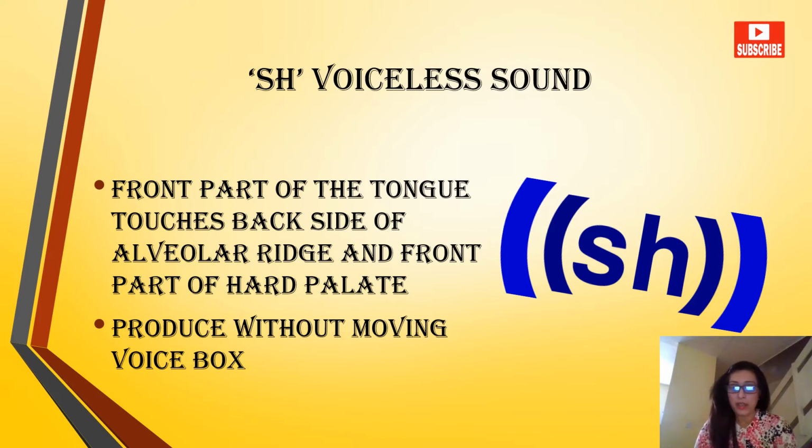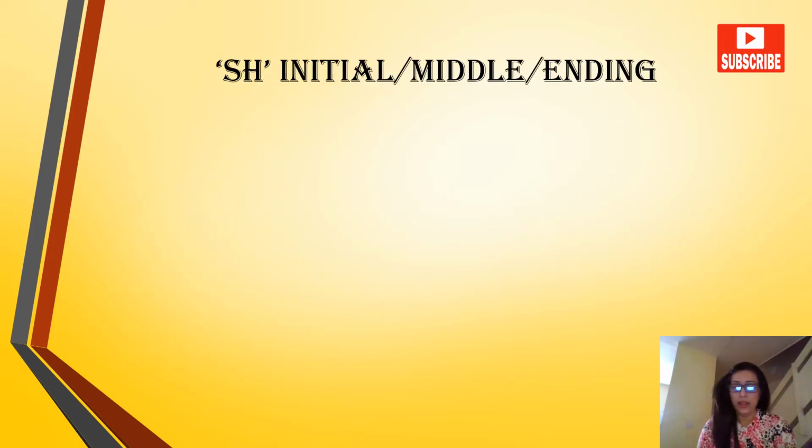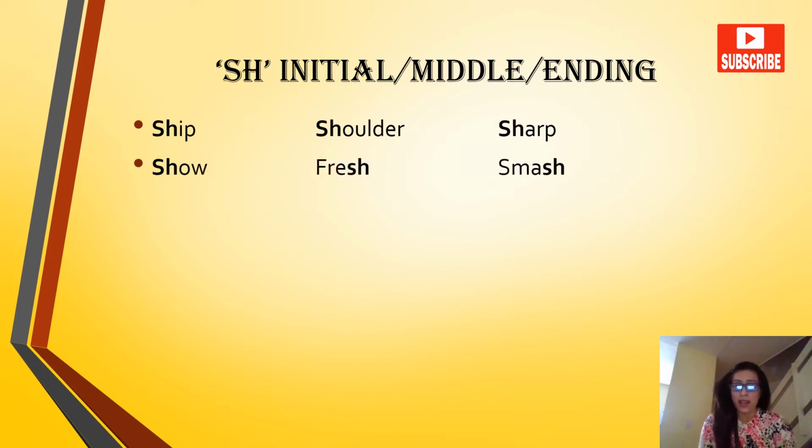You can see that this has nothing to do with any voice box, because this is our voice box here, so the sh sound has nothing to do with the voice box. Everything is happening in your alveolar ridge and the hard palate. So let's do some practice, okay? Let's practice some words where we'll have sh in the initial, in the middle, and in the ending.